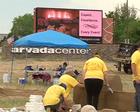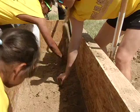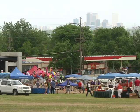Staged on the lawn of the Arvada Center, the two-day event was organized by the Arvada Chamber of Commerce. You know, it's a great festival for Arvada residents, but it also brings people from around the region into Arvada. We are raising funds for the chamber so that in turn we can support the business community and ensure the success of our businesses.